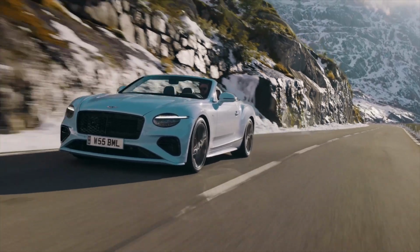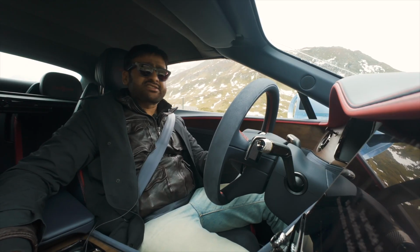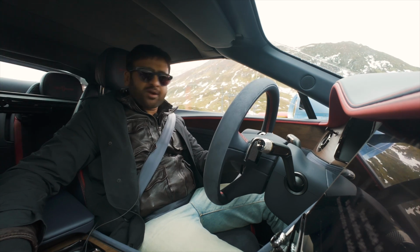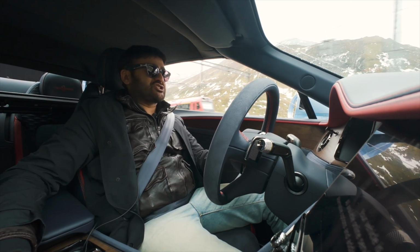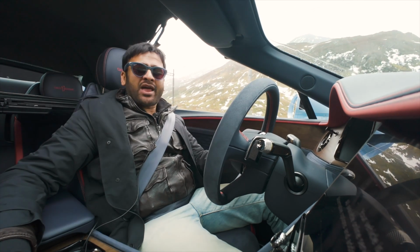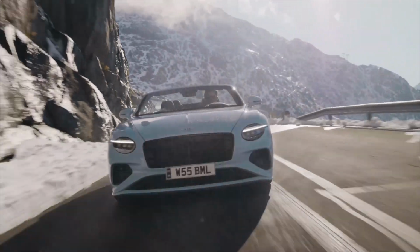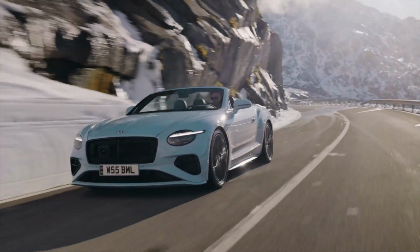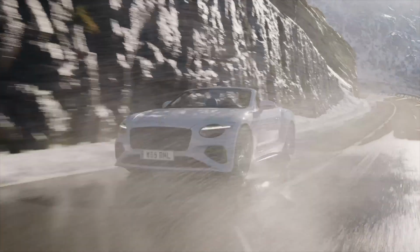Now is the time to show you a magic. The magic which happens in 17 seconds. One flick of a button and the GT converts to GTC, the convertible Bentley. And it all happens in a very, very beautiful manner. As you can see right now, all around me is so beautiful. And with the hood down, with the topless model on top of you, you don't want anything else.